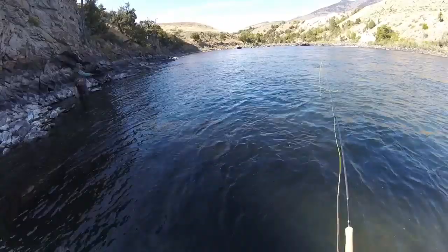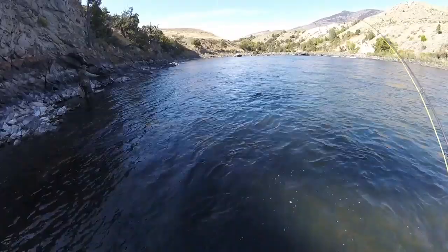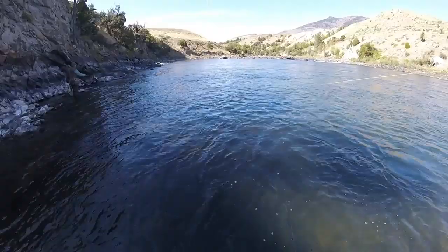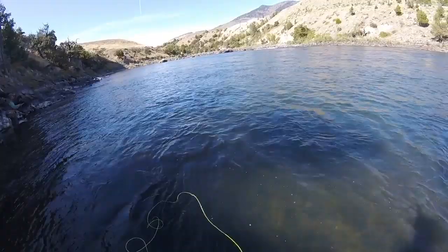Okay, guys, we got these risers. I got one floating down. Boom. There he goes. That's going to go right over top of like 10 of them. There he goes. Got him. So the first one I got was that whitefish, but there's definitely trout in there.